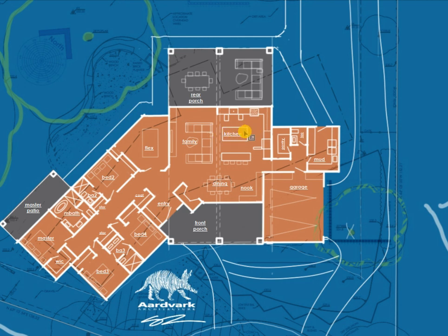And whether or not we need to put in a bar sink or a prep sink, or just leave it unencumbered as one complete slab, that's really up to you. But this would be the work kitchen.